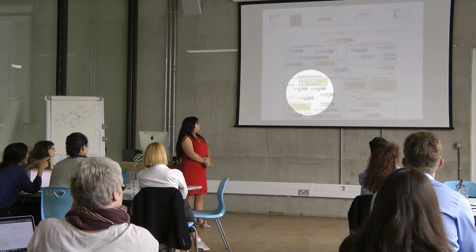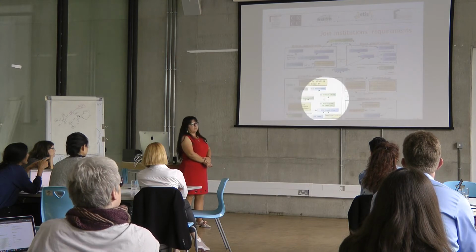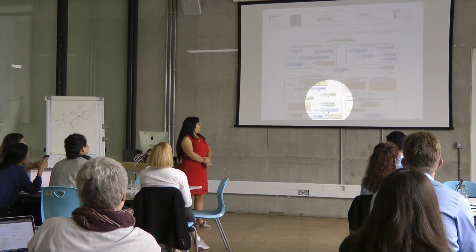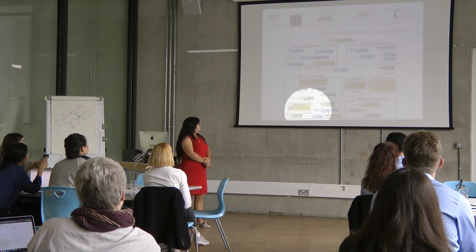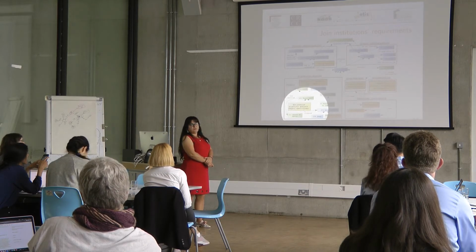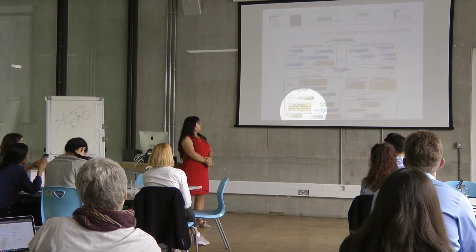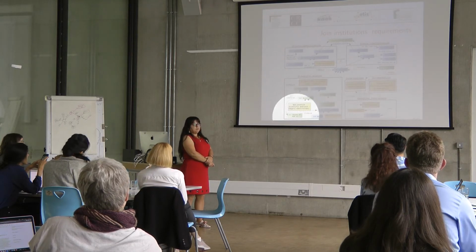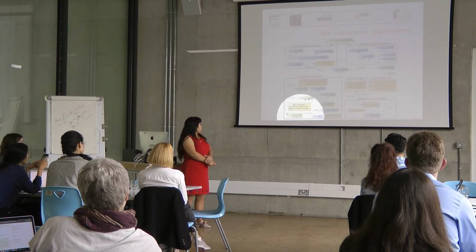You can see that a big part of the elements were taken from CIDOC CRM or CRM science, but we can see that some of the classes that are interesting for conservation and restoration do not exist in CIDOC CRM, which is normal because it's quite generic.